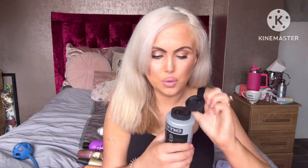Black pigments work to get any orange or yellow or any brassness out of your hair to make it that clean, icy white colour, which is really good. And that's what it looks like. You can see the whole packaging here is black, and the shampoo itself is black, so it does work to draw out and counteract those unwanted tones in your hair.